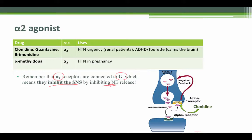And here's how your body would use it. You would usually release norepinephrine to the synaptic cleft, and this buildup of norepinephrine would go back and trigger the alpha 2. Alpha 2 would then work as a negative feedback response and prevent you from releasing any further norepinephrine. And this helps you conserve a little bit.